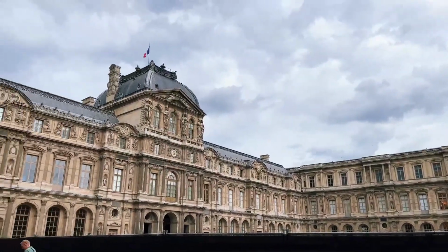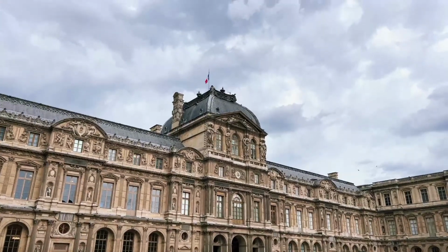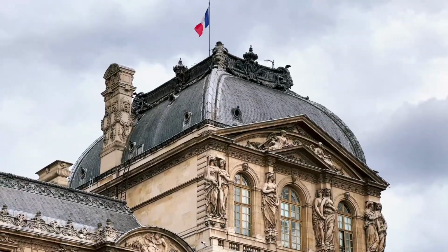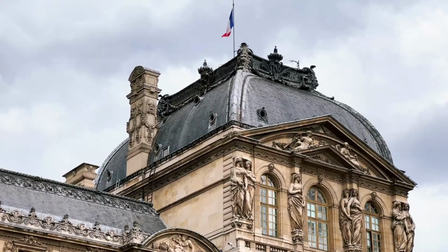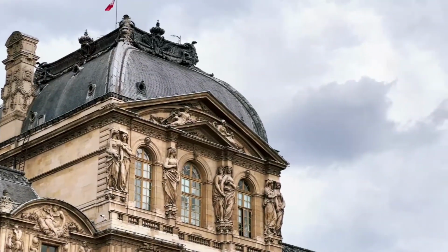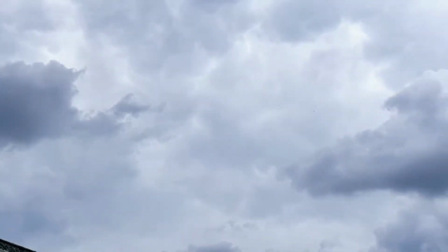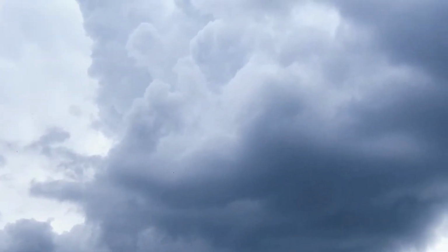Wow. Oh. The skies are rumbling. And the Templars are returning.